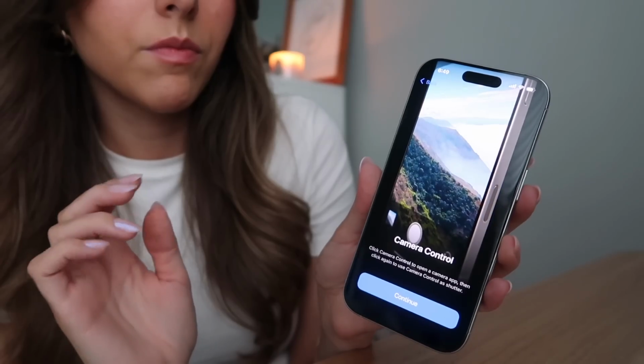Camera control. Click camera control to open a camera app, then click again to use camera control as shutter. Oh, this is a different one. Okay, there's a whole nother button just for the camera. So maybe I shouldn't have made that one the camera. Okay, so this button, you just click it and you can make it be any of those things I just showed. But then this button is all for the camera. Maybe I'll just make that one be silent mode.